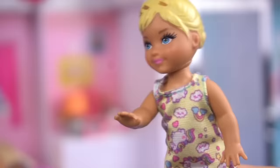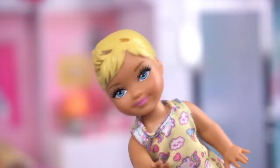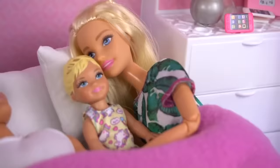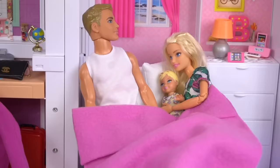I want to go to the playground. Let's get this day started. Hello, wake up! Good morning, Gracie. You woke up so early today. Good morning, Gracie. You woke up before my work alarm. I know, I was just a little hungry. Okay, let's go make breakfast. How about you use the bathroom first? Okay. I'll go wake up your baby sister.